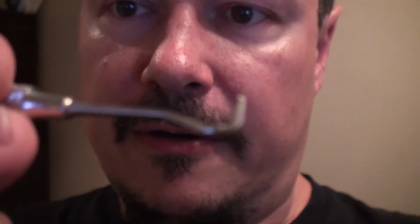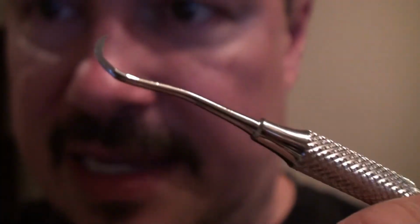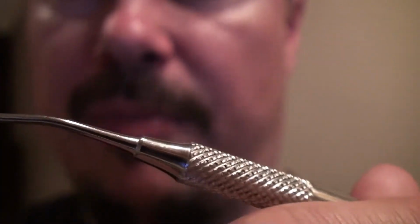Okay, this thing right here, you're going to want one of these. It is a dental tool. You can get this online, and this thing came in handy.